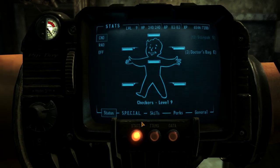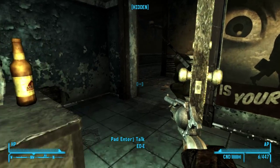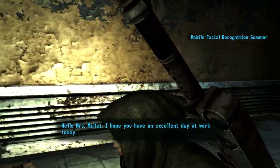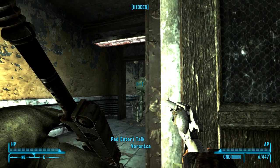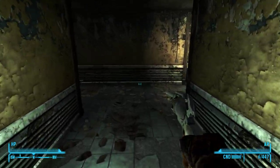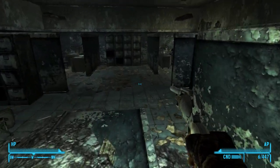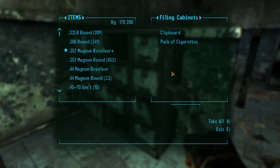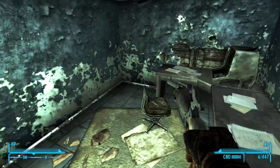How are we doing as far as the whole experience thing? We're getting close-ish. Hello, Mrs. Millet. Hi. I hope you have an excellent day at work today. You too, mobile facial recognition scanner. Alright, let's mosey this way. They don't seem to mind once they've checked us out, which is good. File cabinets, pack of cigarettes. Plus we have a security key now.